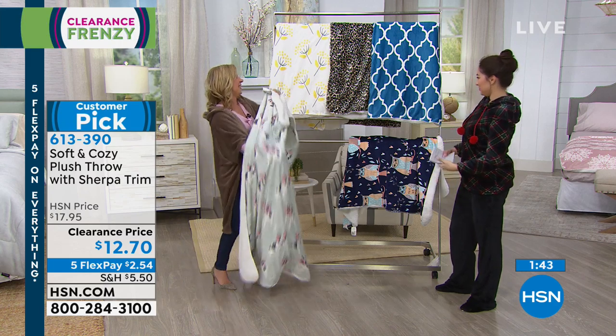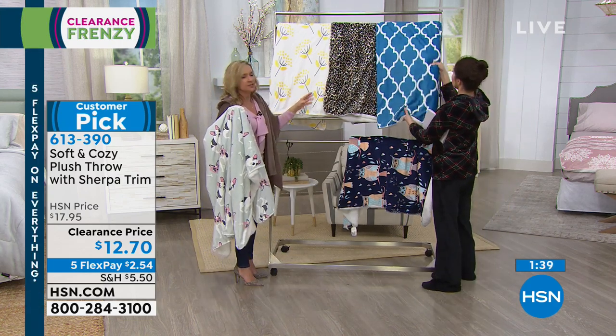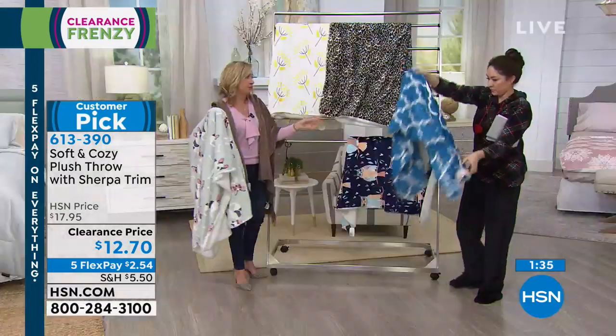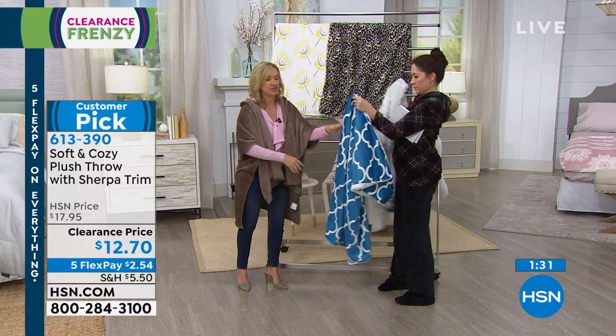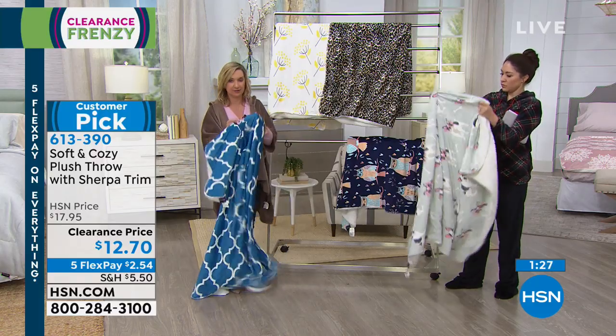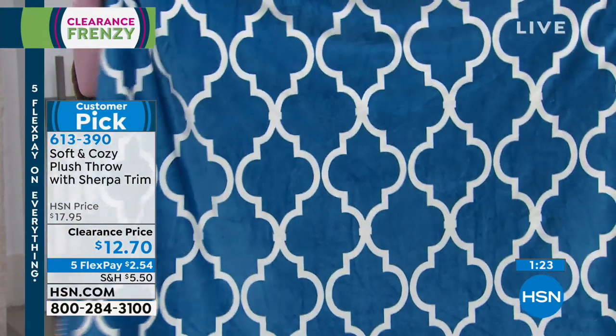What, should we show the lattice? I love that lattice too. It's just a nice pop of color. When you put this in your room, whether across the end of your bed, or for kids' rooms, these are actually a great size for a twin size bed. They're not great with making their bed, and this really covers the face of the bed. Or thrown over a chair.